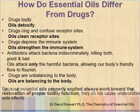A lot of people ask me, what's the difference between using essential oils or using drugs? When you use over-the-counter medications, you're looking at detoxifying your system, basically. Drugs are going to clog and confuse the receptor cells. They work to depress the immune system, and when you use antibiotics, they're actually attacking all the bacteria in your body. They don't discriminate. They kill the good stuff and they kill the bad stuff.